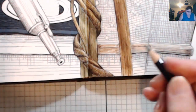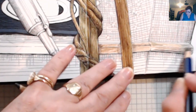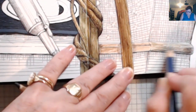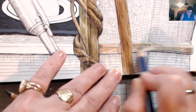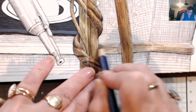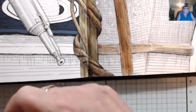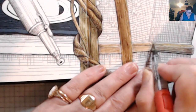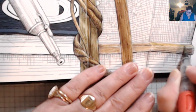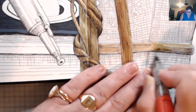And then I'll go with the light olive again, straight over the top. This bit first because it's the leading edge and it's lighter. Then I'll come down to the bottom bit.